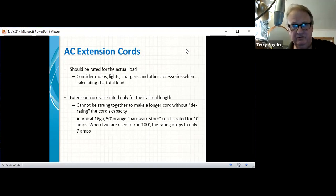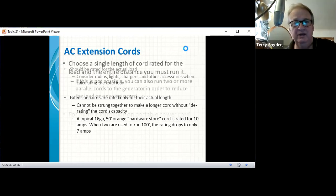If your typical 16 gauge, 50-foot orange hardware store cord is rated for 10 amps, when 2 are used to run 100 feet, the rating drops to 7 amps. That wire has some resistance in it, and it becomes a load on the system. And you lose voltage over resistance. If you know Ohm's law, that resistance gets more as you get longer, obviously, and you'll start losing voltage, and it'll also drop the current rating of that connection.